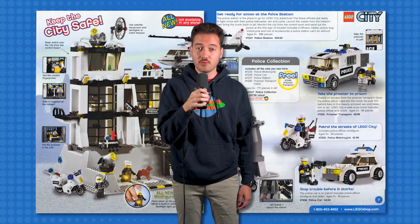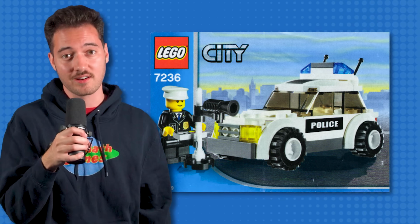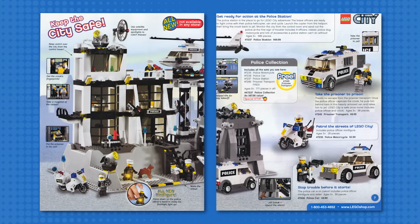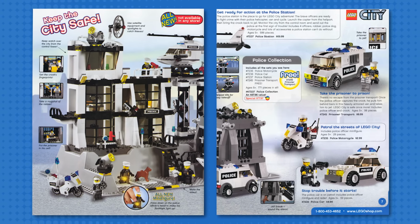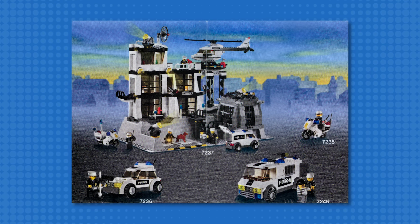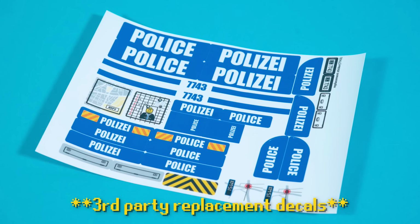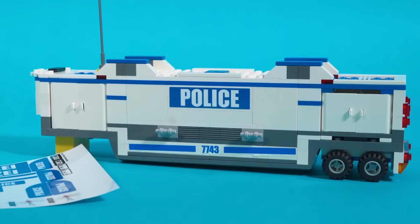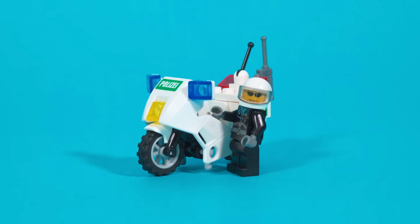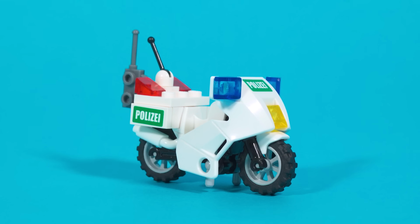In 2005, LEGO released a small wave of LEGO City police sets, including this police motorcycle, a police car, a prisoner transport, and a police station, as well as a few other poly bags. These sets were primarily white with black stickers, but also included green German Polizei stickers with every set. There's a number of these smaller sets from 2005 that were re-released in 2008, with the only change being the color of stickers, with blue police and Polizei decals included in all stickered sets from this wave, the motorcycle being one of those sets. Truthfully, I don't mind the one-to-one re-releases. I'm a bigger fan of the blue accents than black or green, and really, what else could you do design-wise with this motorcycle?